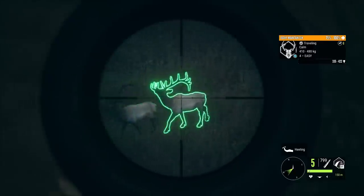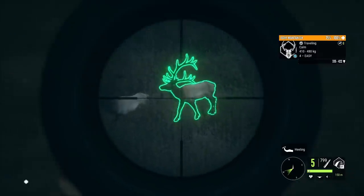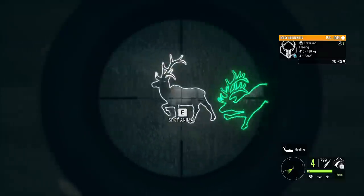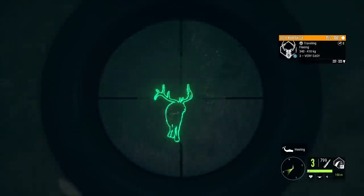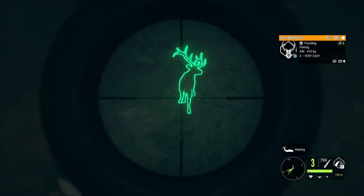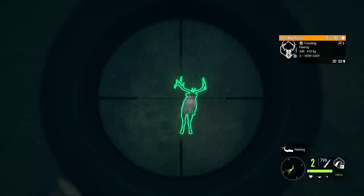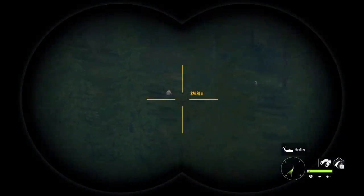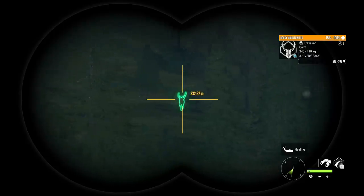Here we go, here is our chance. Let's do our best to try and get this right into the lung and not hit the spine. Alright, we definitely got both of them. Question is, was the second shot good? Doesn't look like it. That should help though. Well, that is one of our bulls right there, 324 meters away. I believe that is the one that we had to shoot a few times.